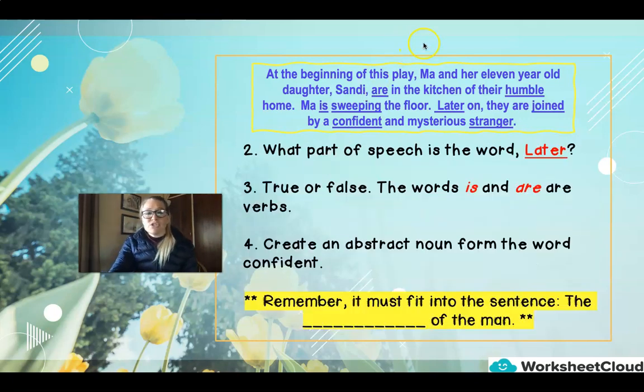Question number 2 says, what part of speech is the word later? Where is it over here? It says, later on, they are joined by a confident and mysterious stranger. So what part of speech is the word later? Number 3, true or false? The words is and are verbs. Is that statement true or is it false?